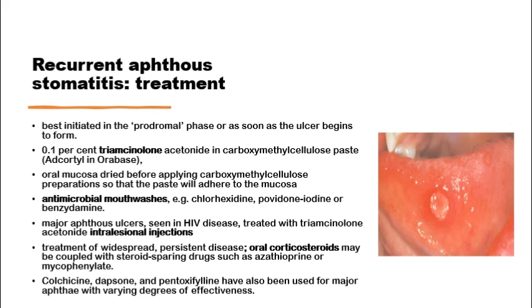The treatment for aphthous ulcers is best initiated as early as possible. The ulcers may be covered with steroid pastes, such as 0.1% triamcinolone acetonide. It's best to dry up the mucosa around the ulcer before the application of the paste, so as to allow it to adhere to the mucosa.